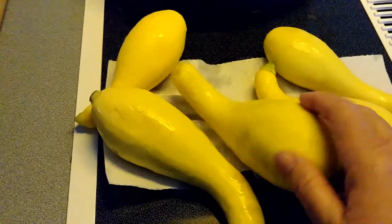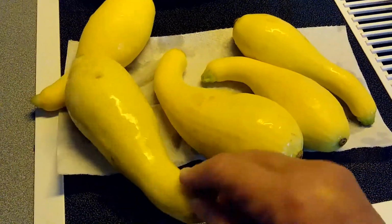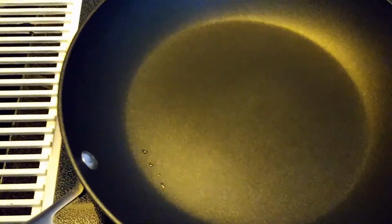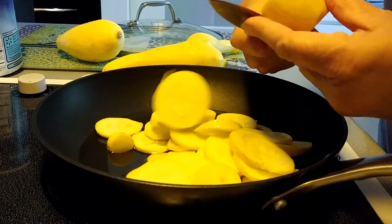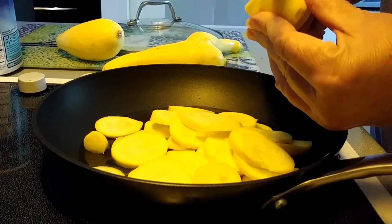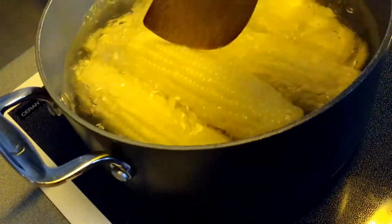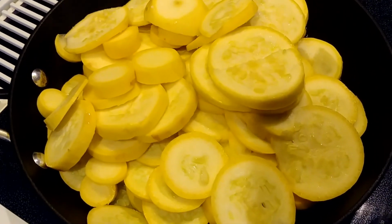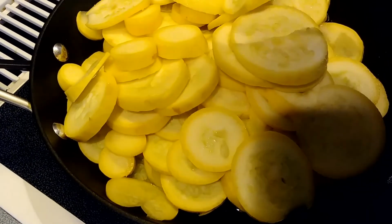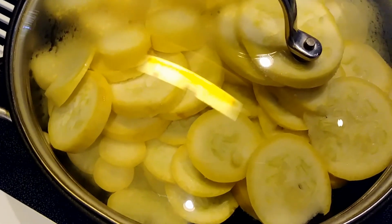I do have to say, these are some fine looking squash. And I've rinsed them off. I rinsed the potatoes off before I wrap them up also, just saying. I'm going to cut these up and put them in my frying pan. Need to put a little oil in there. Okay, so I have my squash going here. I'm going to put some salt on it. And then I'll put a lid on it, let it cook down a little bit. And we'll get back to it here in a bit.